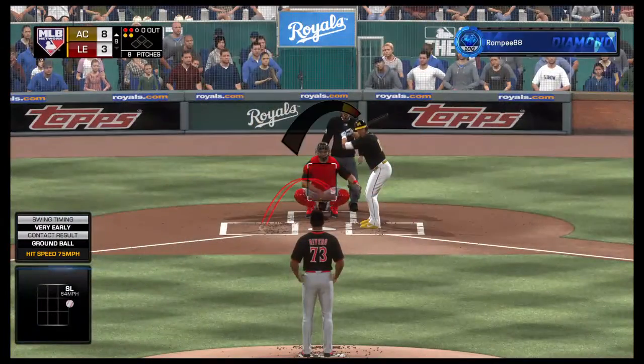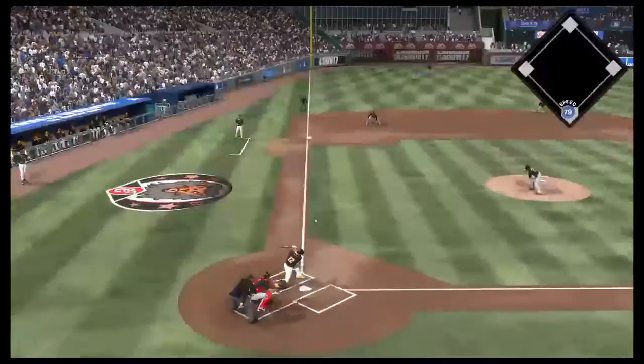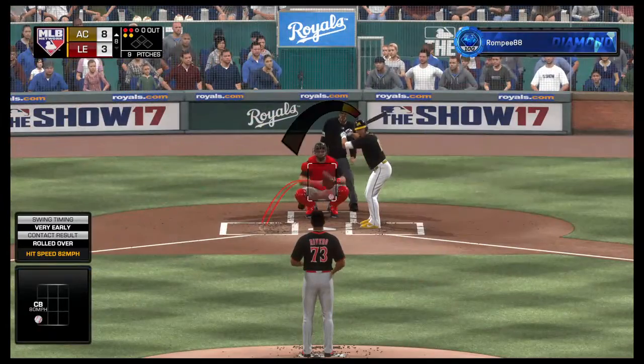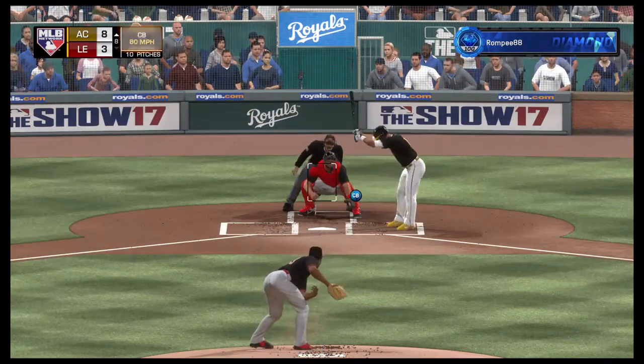Chopped foul over towards the dugout. Hit down the third baseline. But this is going to be a foul ball as that keeps things at 2-2. You gotta love this at bat, man. That's some kind of concentration.